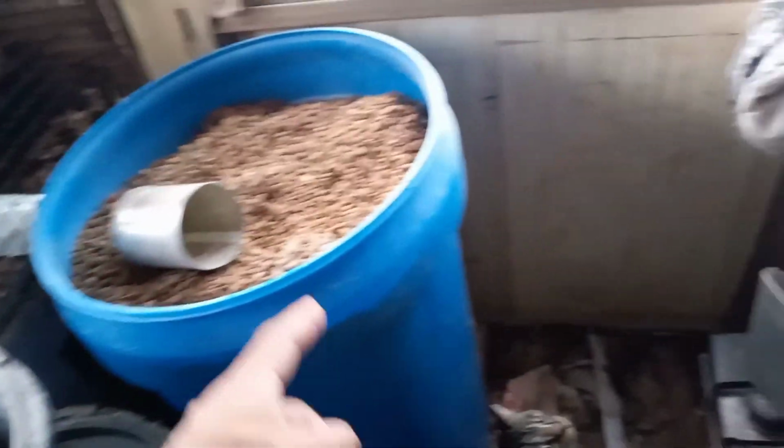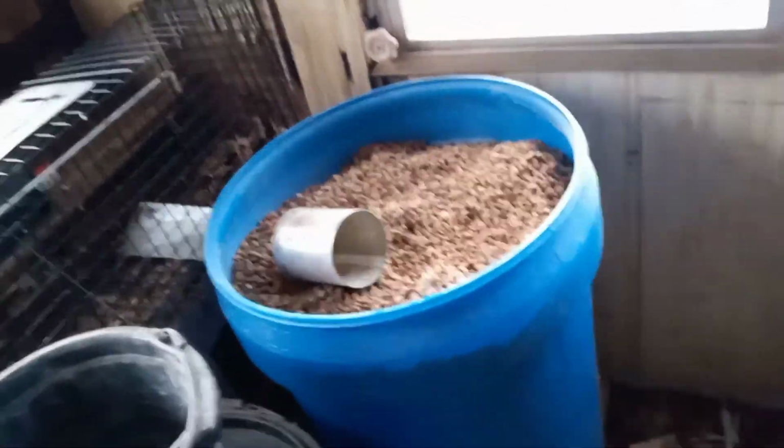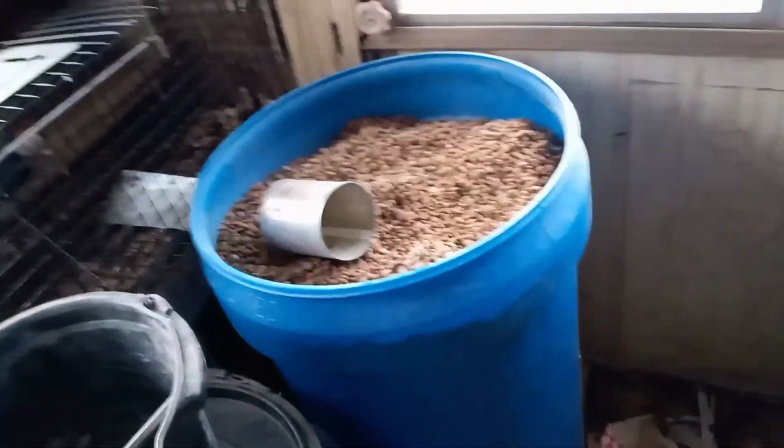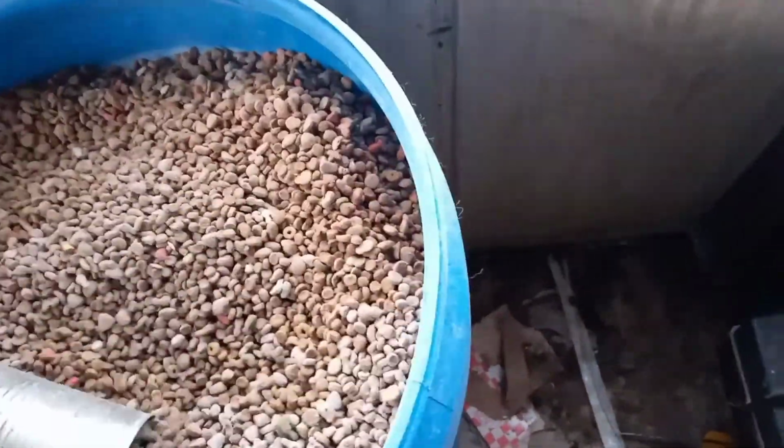You can't see it because I dumped half of this in there. Then I put the grain in. And then I've dumped the rest in on top of that. So I probably put more like 2/3 in. Then I put the grain in and I put the rest of the cat food on top. So if you dig deep enough, you'll see the grain. There's some. So anyways, that'll attract mice and stuff.